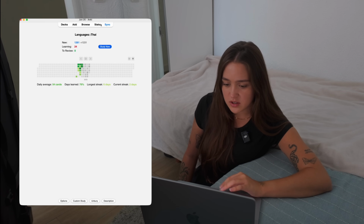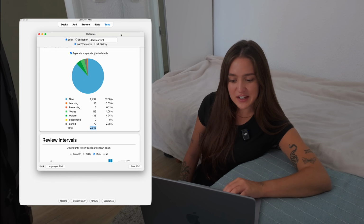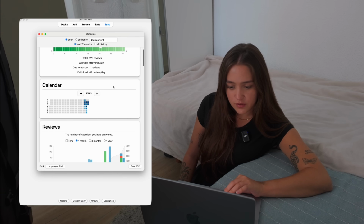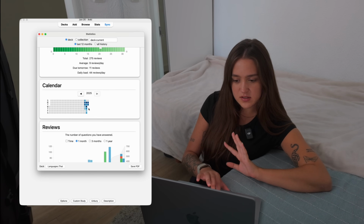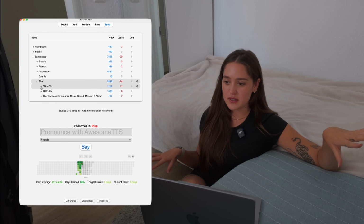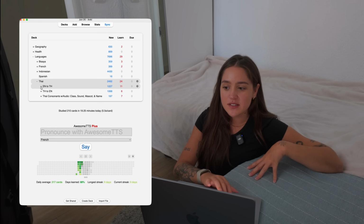How many are in total here? 2,846. I want to make sure I know all of those 2,846 flashcards, and so far I've only been reviewing consistently for about 2.5 weeks. But yeah, anyway, I'm gonna spend about 30 minutes going through my flashcards and trying to learn as many as possible, and then I think we're gonna take a little lunch break because I am hungry.